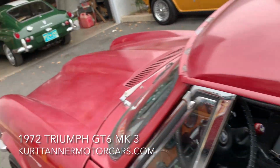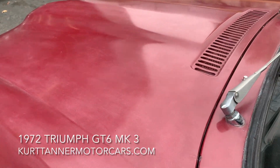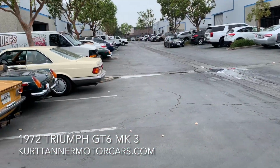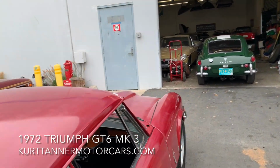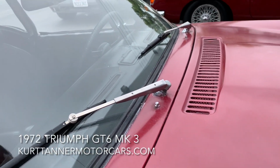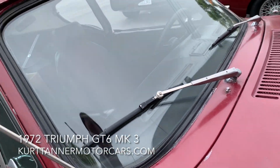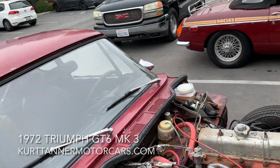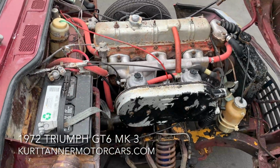Mechanically, I just took this car for a drive. I drove it 2-3 miles and it wasn't quite warmed up yet, so I took it around again and did another run. And mechanically, the engine's really good. Probably needs a simple tune-up. There it is there.